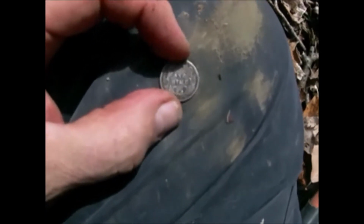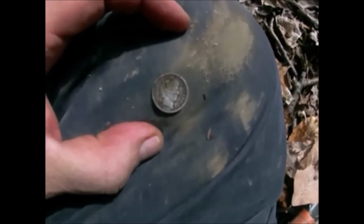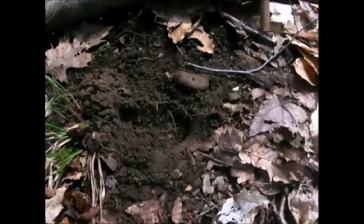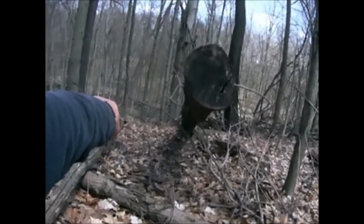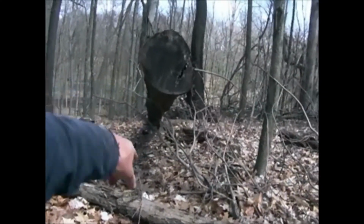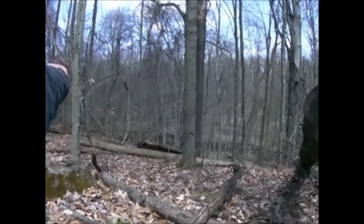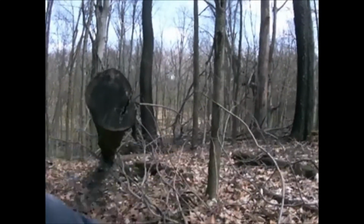That's only the second Barber dime I've ever found. I think the last one was 1906. But how about that? And not even a half inch. That's what gets me. I've been working the edge of this. There's a real steep hill there. It goes down to a little valley where the stream is. And at one time there was a trolley stop back along that way, and people would walk back to a local attraction.